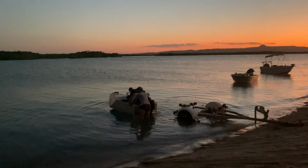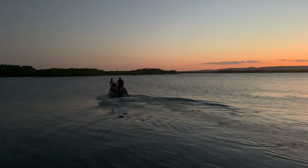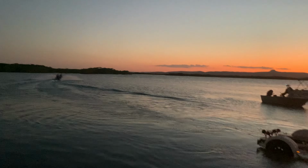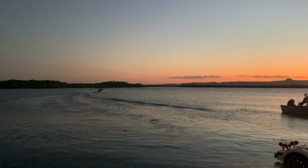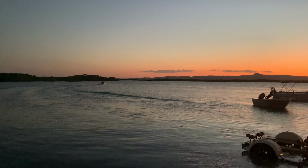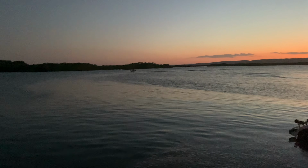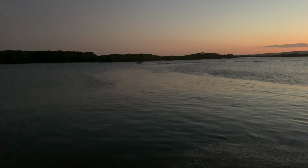Send it. Yeah. Yes. Getting on the plane. Look at it go. No way! I need to call it shark bait, this boat. Look at it go! Nice and dry ride.